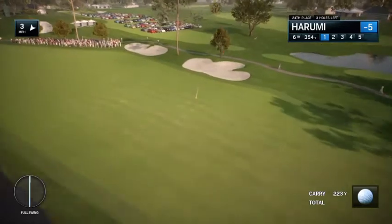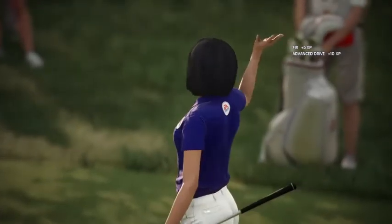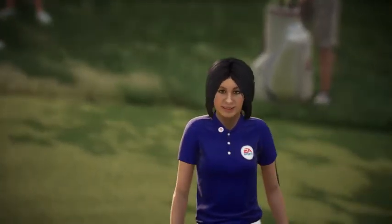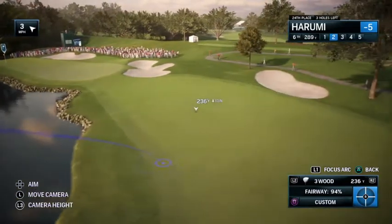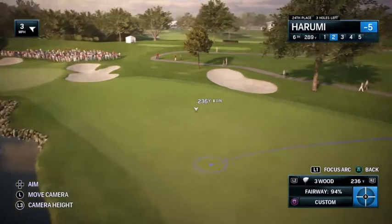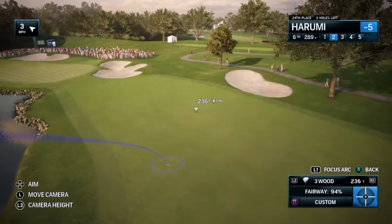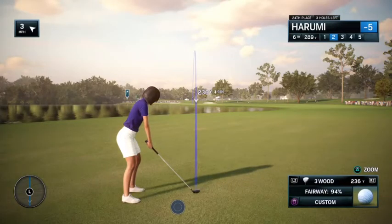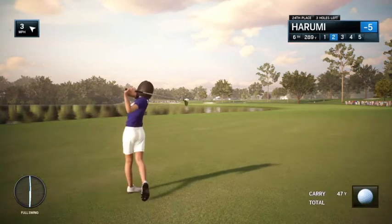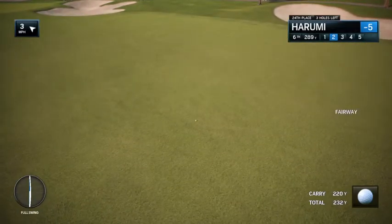Beautiful looking shot right here. Just what you want in the right position on this par 5 in the fairway. Second shot. That's an absolute beauty.